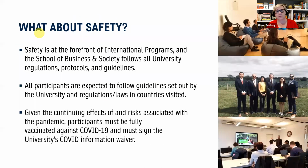Safety. Safety is always at the forefront. And I'll tell you, last year, the first trip we ever did since COVID was in February of 2022. And it was challenging. We had to test before we went. We had to test after we arrived. We had to test before we left.